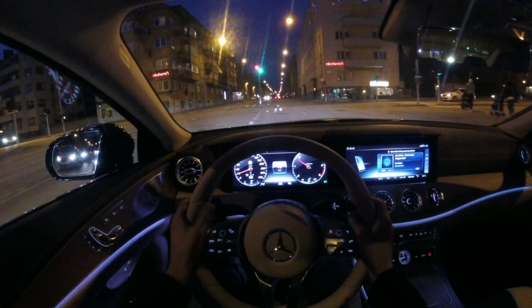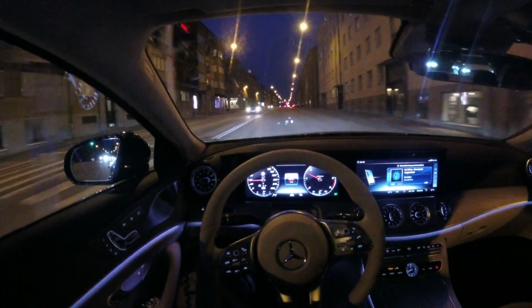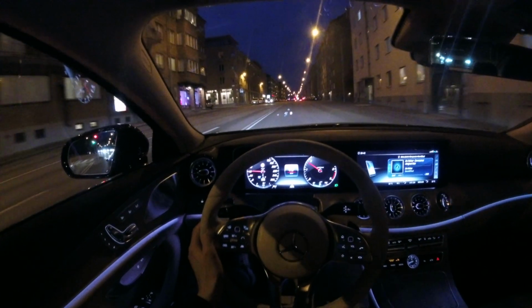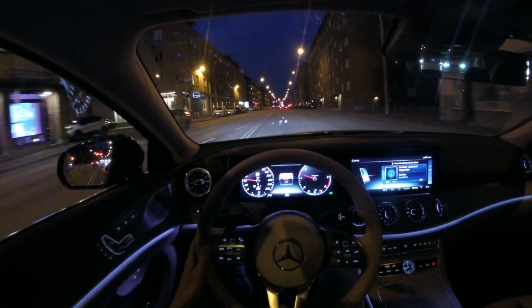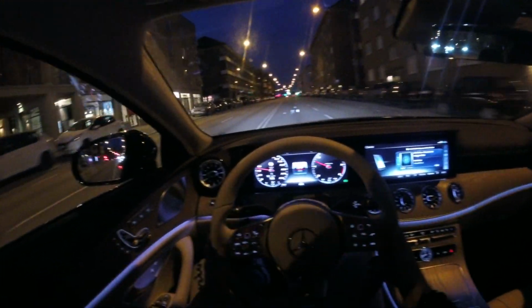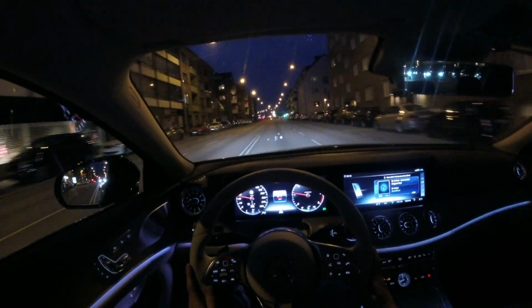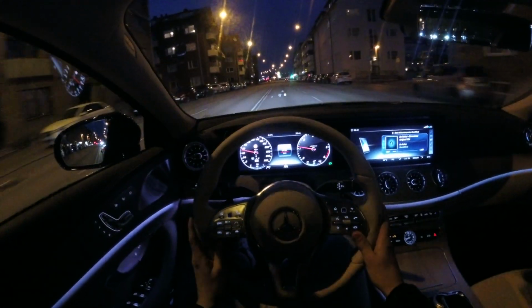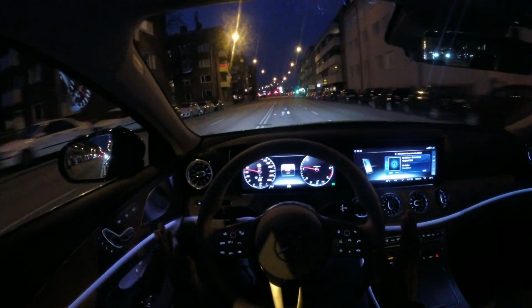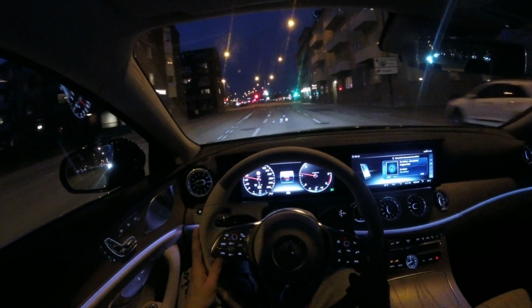I'm in comfort mode right now, just cruising along, very smooth and effortless. You cannot feel the gear changes, you're just floating on a cloud. A Mercedes-Benz cloud that's 1 million Swedish crowns. That's around 100,000 euros. This car is fully equipped, brand new, and a complete dream.